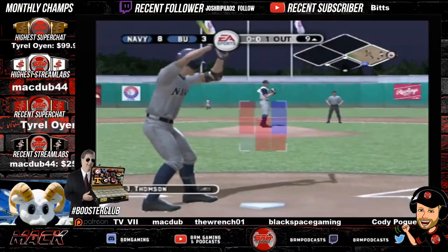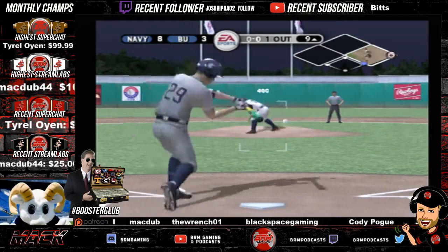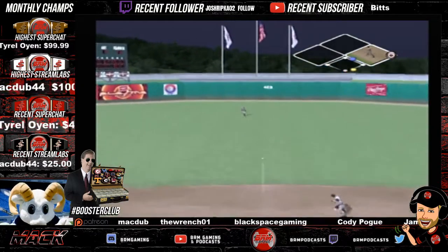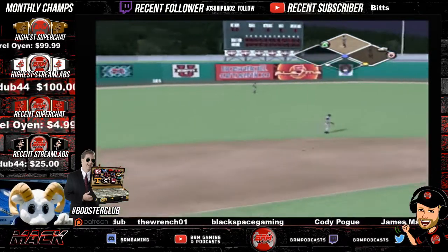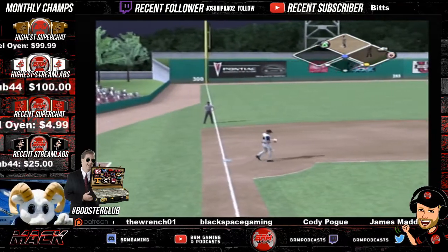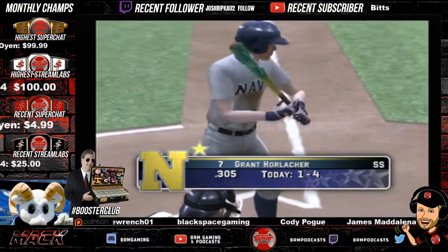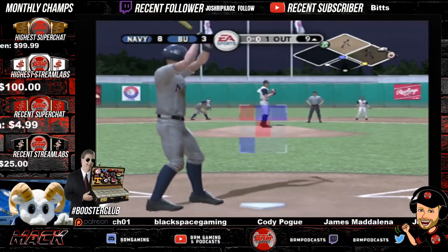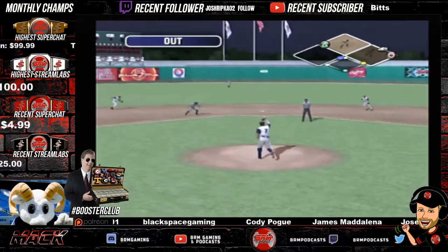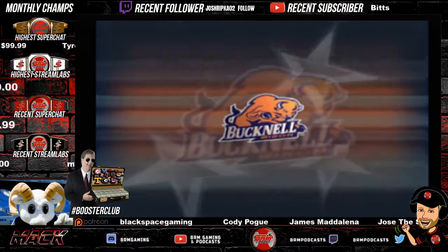Number 29 is digging in. A runner at first, one out. Hit back toward the pitcher. The fielder comes up with it and throws. That's a one-out single. Number seven. Two down. This is why you don't leave.